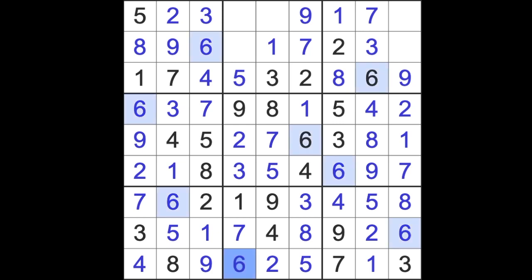Okay, it took me a long time to spot 6 blocking. Yeah. 6 blocking. Get it right, Neil. 6 blocking straight up here puts a 6 into that square there. Missing numbers here are 4, 8. We've got an 8 intersecting here now, so that's our 8. This is our 4. 4 blocks along here, so 4 goes there.